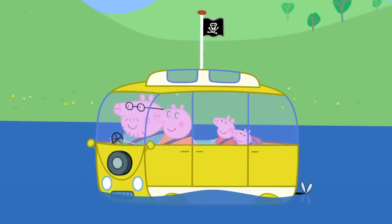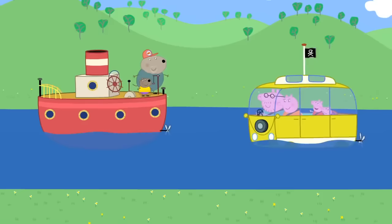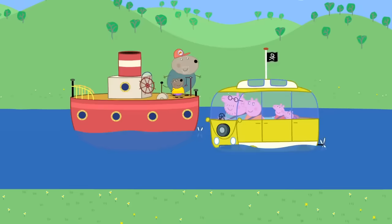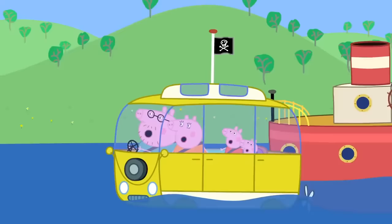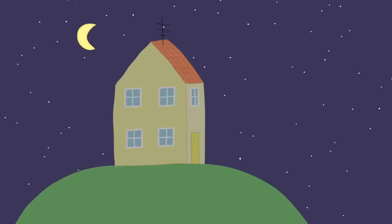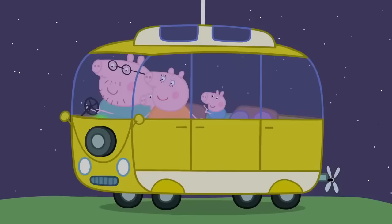Welcome to the car of the future. Look, it's Grandad Dog and Danny Dog. Ahoy there, Daddy Pig. Ahoy there. Beep, beep. Sailing on the river, in the camper van. Drive up the next hill. You have reached your destination. We're home. Thank you for a lovely holiday, Mrs. Campervan. Ho, ho, you're most welcome.